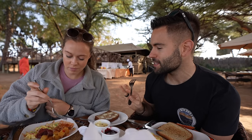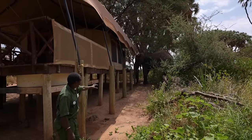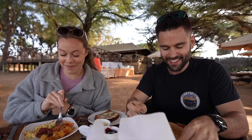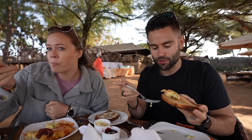So anyway, what to say about Elephant Bedroom? Tracy, your favorite thing? Obviously the fact that the elephants are walking right by your tent. Specifically Obama, he's a big bull. It's absolutely amazing. An unfenced camp is always the best kind of camp because you never know what's going to happen, what you're going to see straight from your tent. My favorite part is Tamu.